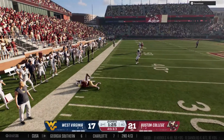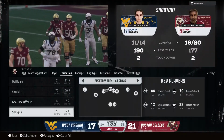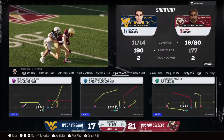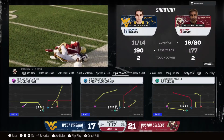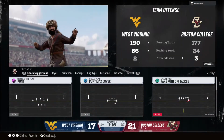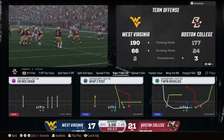Quick completion on the out route. He'll be stopped short of the line to gain. Needed about 3 more on that one. Offense facing 4th down. There's a timeout on the field. Tight game here late in the first half. Timeout, West Virginia.